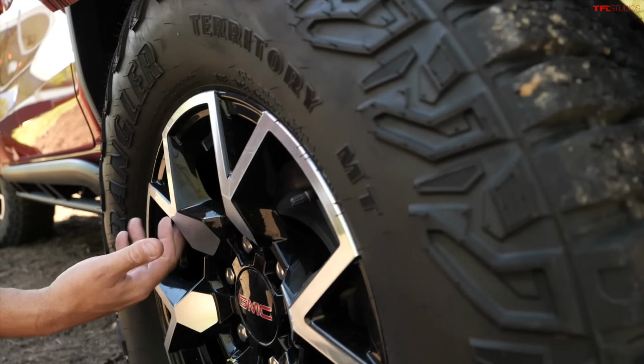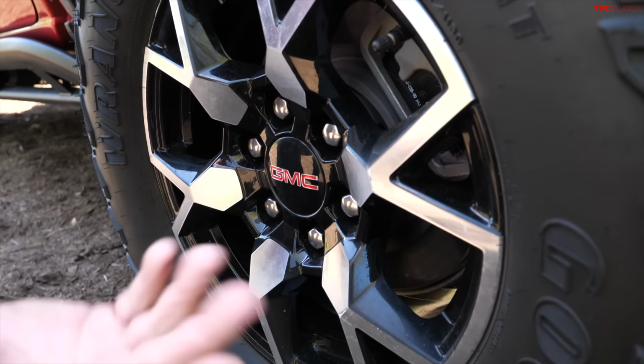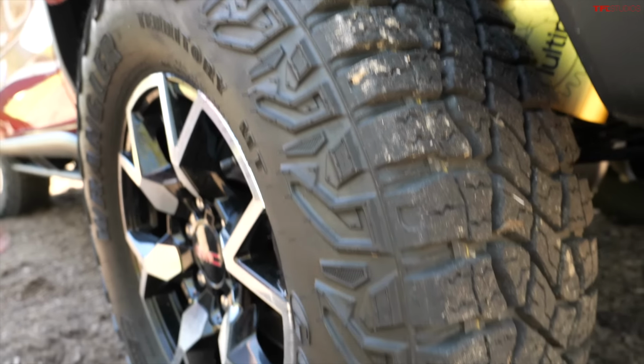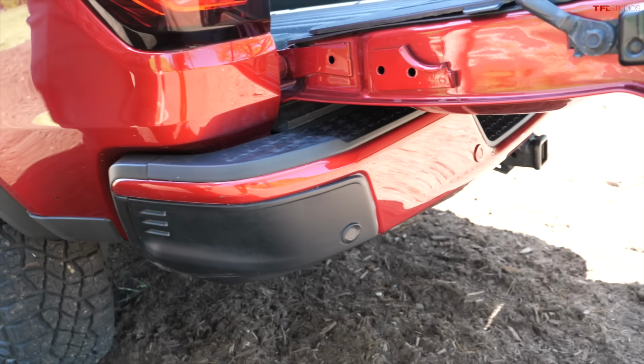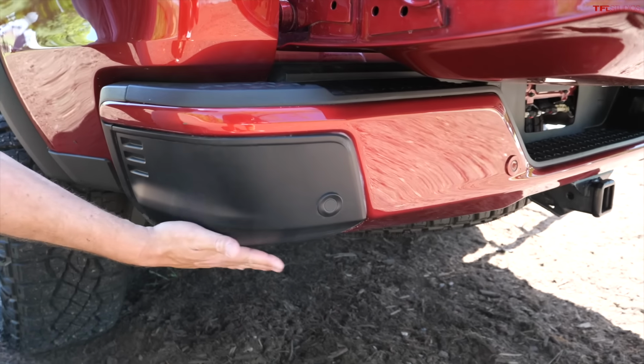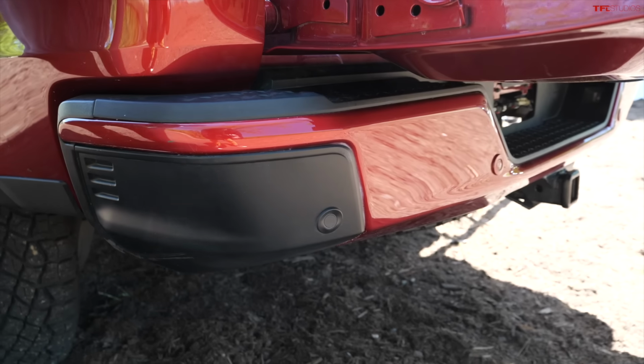Of course, we'll be driving these AT4Xs separately, and you can go to tfl.com to check out future driving impressions and future videos on this truck. And it has special wheels and tires. There's a couple of options. This is one of them. It is a Goodyear Territory Maximum Traction, and it is basically a 33-inch tire. The bumpers are different. There's no more step in here, so it's a little bit different, and it's done for departure angle to get a little bit more departure here.